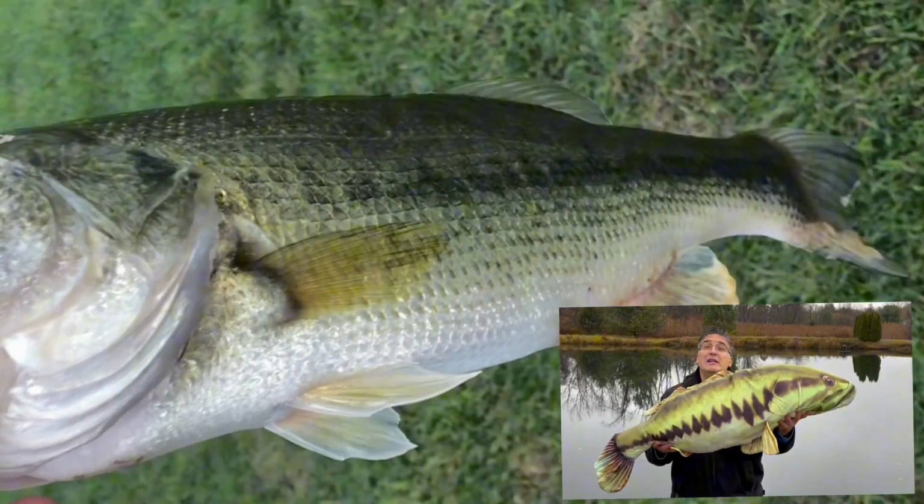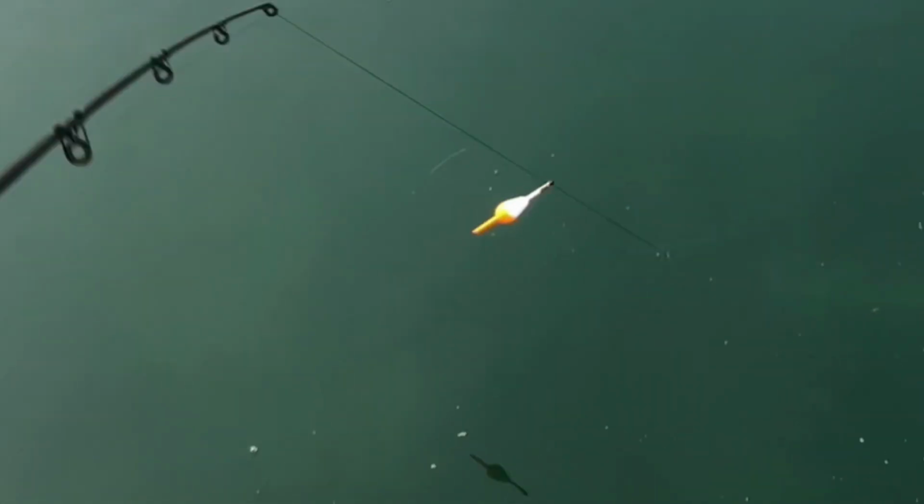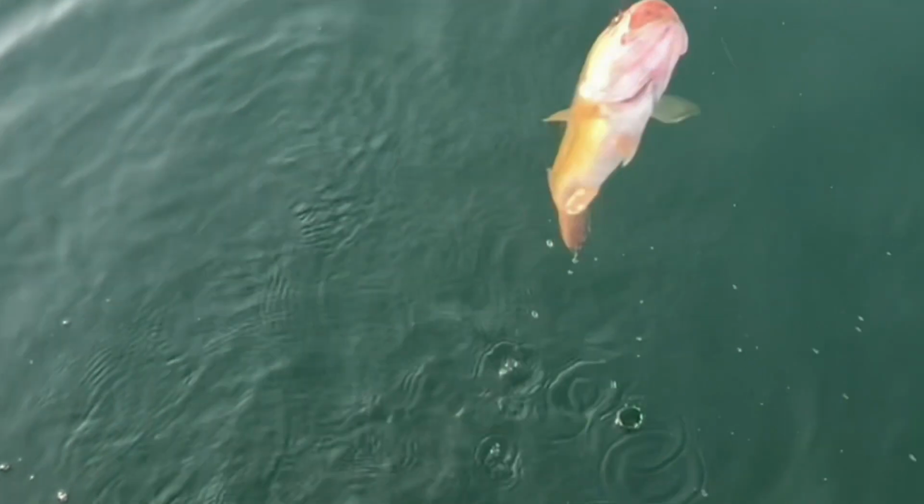Tip 5, early to bed, early to rise, fish all day and make up lies. Well, at least the first 3 are true. We're going to show you when the best time is to catch bass every day. Tip 5 is to fish just before dawn and just before dusk to exponentially increase your chances of catching big bass and more bass every time.